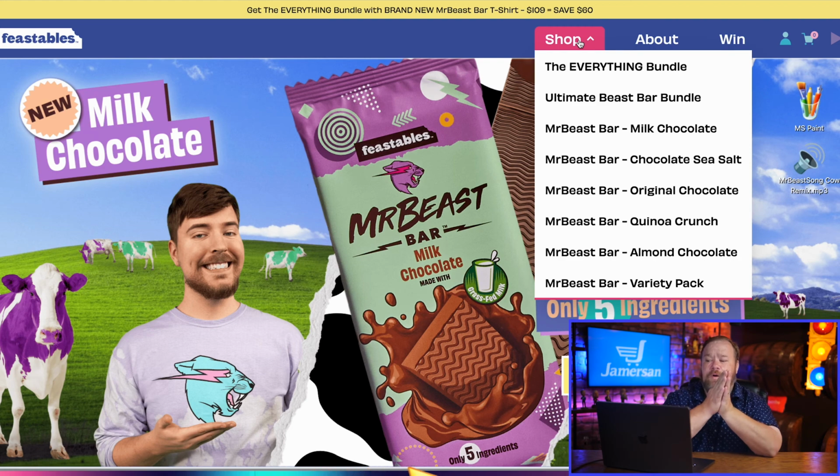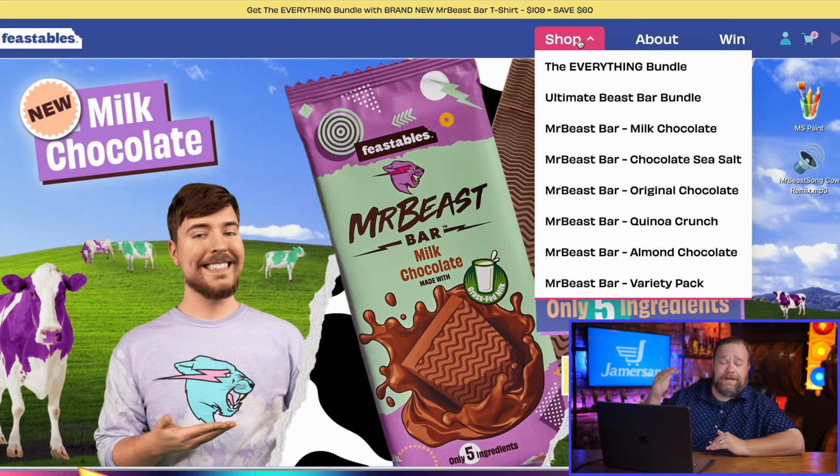Typically, you're gonna wanna have categories and not just a shop button if you can avoid it, right? Sometimes you can't, sometimes you have a lot of categories. But if you have just a few top level categories, then you're gonna wanna have those shown and not have someone have to hover or click to see them. But in this case, there are really not any categories.